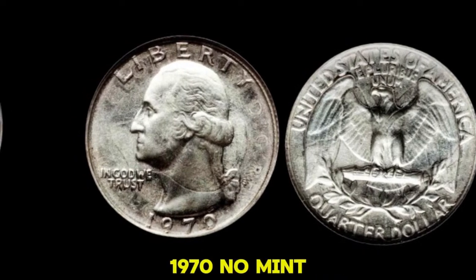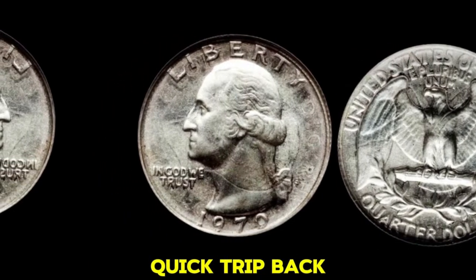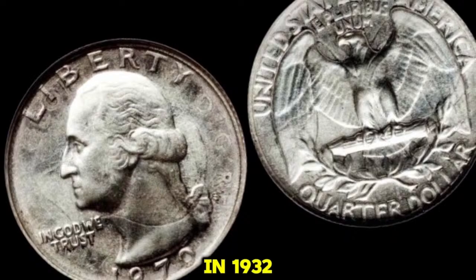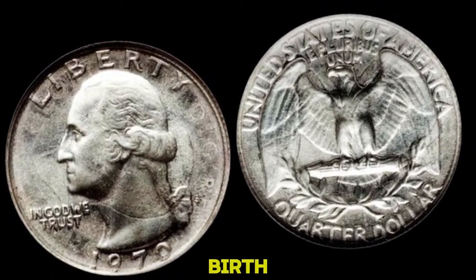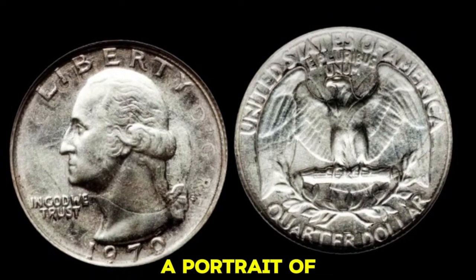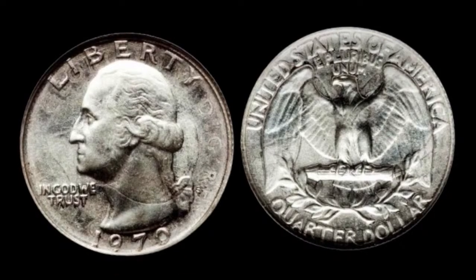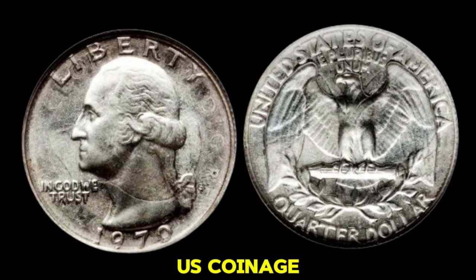To understand the 1970 no mint mark Washington quarter, we first need to take a quick trip back in time to the history of the Washington quarter itself. The Washington quarter was first introduced in 1932 to celebrate the 200th anniversary of George Washington's birth. Designed by sculptor John Flanagan, the coin featured a portrait of Washington on the obverse and an eagle on the reverse, a design that would remain the standard for decades. In 1965, however, a major change took place in U.S. coinage.